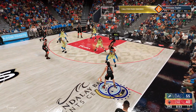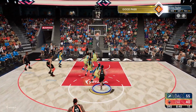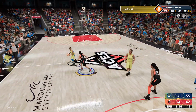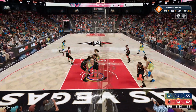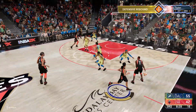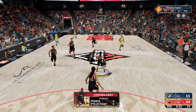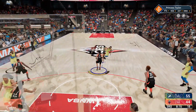Pass to Taylor. Wilson the screen. Add another one in the scoring column for her. She's 7 for 10 from the field. Really one of the best players in the pick and roll. Wilson has a great feel off the screen. A drive by Jefferson, and it's blocked by Asia Wilson. Gray outside. Sinks that one from the post. Using a soft touch and a purposeful offensive approach, Gray's able to finish around the basket in a variety of ways.